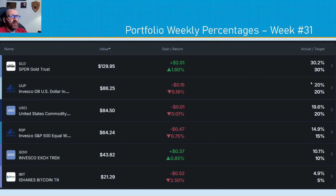Next, we have US dollars at 20% with our UUP ETF. We have commodities at 20% with our USCI ETF. We have stocks at 15% with our RSP ETF.